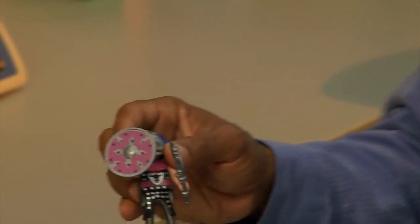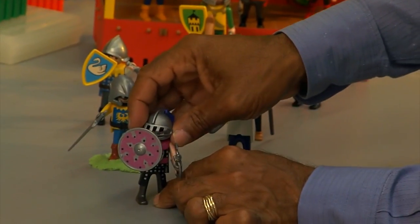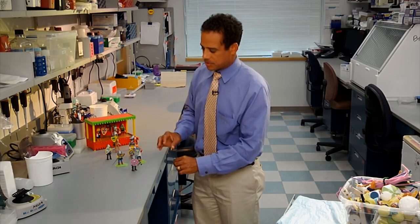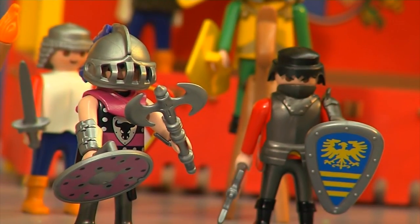In the toy box here, this young little fella represents a cancer cell. And we're going to put him right here because he's well protected, as all cancer cells are. You can see all the cancer cells here. They all have armor. Very, very difficult for us to kill these guys.